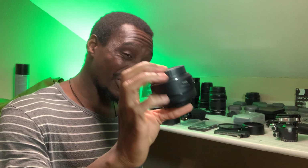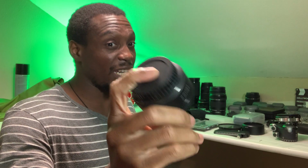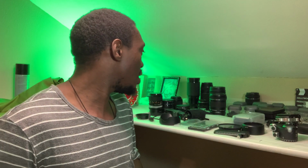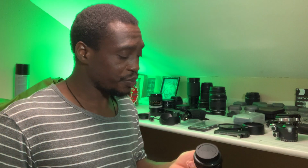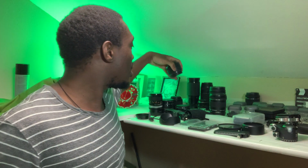50, not too pricey, about 2 to 300 bucks. I'm sure every independent filmmaker always makes sure they have this in their bag. So everything I said about the Sony, just imagine the Canon is pretty much the same thing.